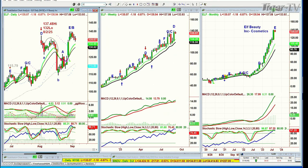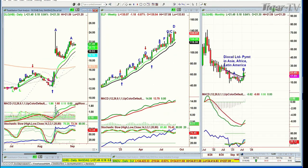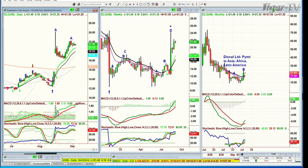DLO. Hope I've still got the chart notated. Yes. This is DLocal Limited, payments in Asia, Africa, Latin America. Had a huge gap. It didn't fill the gap. It's staying in the middle of the range, 21.4. So the reason why I wanted to go to this is to say, hey, don't get overly pessimistic.